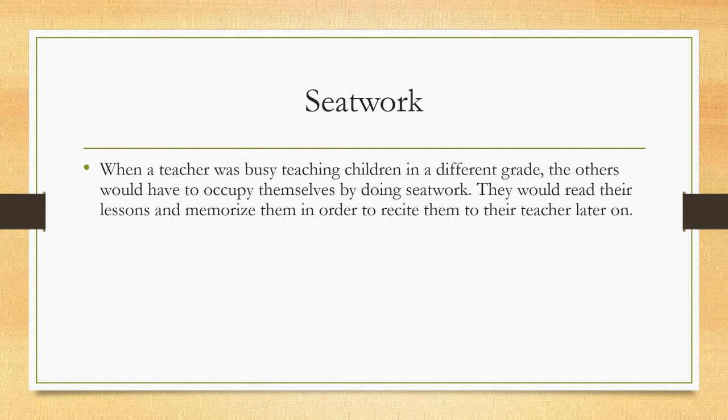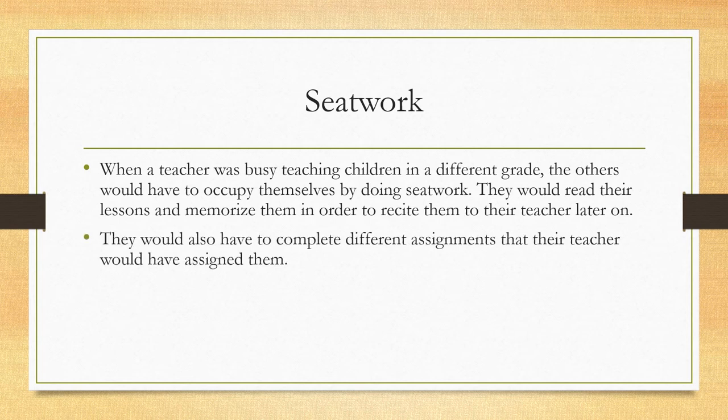Seatwork. When a teacher was busy teaching students in a different grade, the others would have to occupy themselves by doing seat work. They would read their lessons and memorize them in order to recite them to their teacher later on. They would also have to complete different assignments that their teacher would assign them.